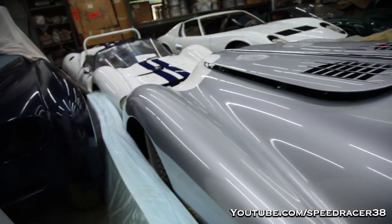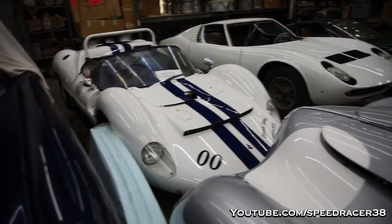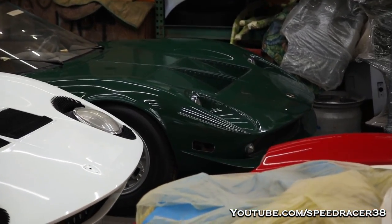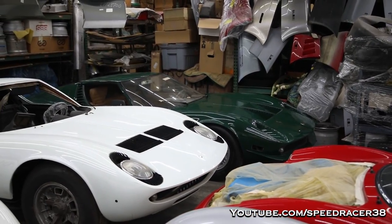Which Alfa Romeo is this? You have a Maserati Birdcage, Lamborghini Miura, and a Lamborghini Miura SVJ. Yes, that is a real SV Jota.